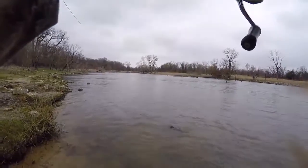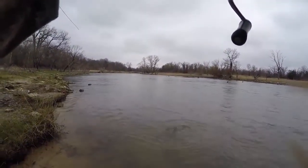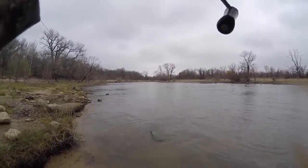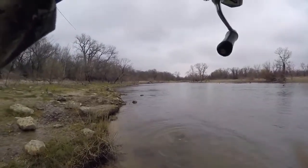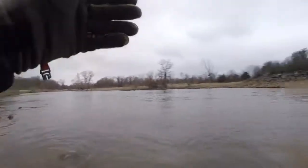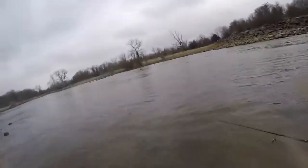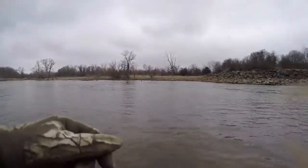Guys, these carp are just thick. They're thick in here. There's really no avoiding. It's a fun bycatch. It's really fun. I'd love to come out here and, oh, are you hooked up? Rock. Oh, shoot. I just lost mine. He just came off.